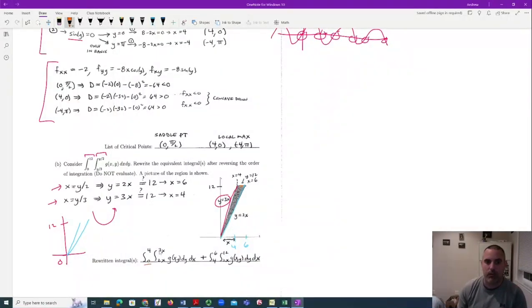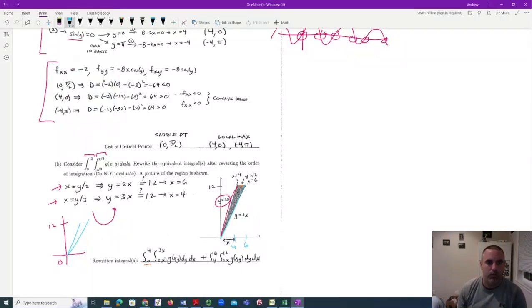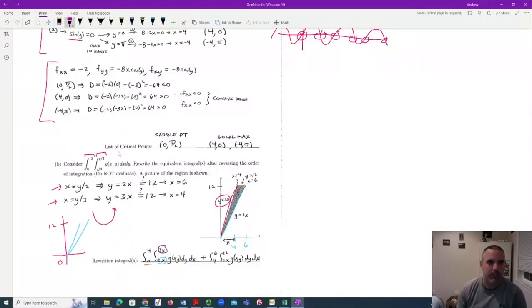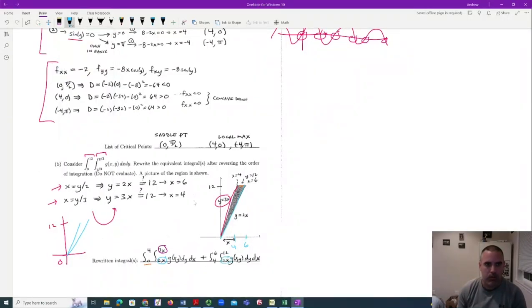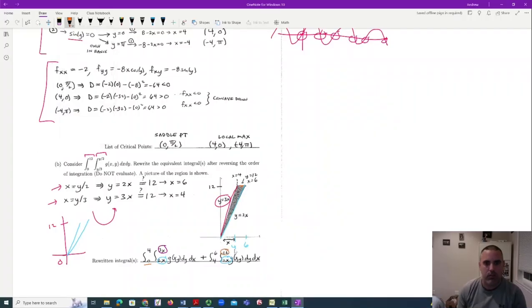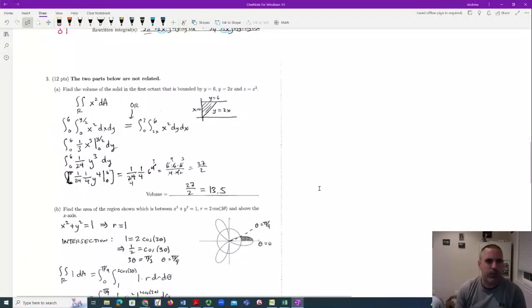From 0 to 4, you're between blue and this red, or whatever I'm using. I guess that's not red. And then from 4 to 6, you're between blue and orange. I know it was 2 regions, but that's not uncommon if you look at my old exams for that. Okay, then we had sort of a straight calculation given a region.